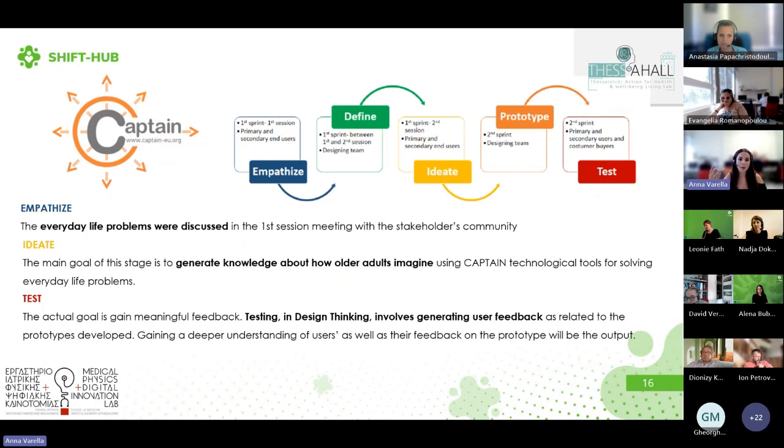Firstly, we empathize with the people, with the stakeholders. We talk, we discuss about their everyday life problems. We try to gather needs, try to understand the real problems that they face in their everyday life. Later on, the idea is to ideate. The main goal here is to generate knowledge about, for instance, how older adults imagine having use case scenarios, how they will use the forthcoming technology that will be developed during the project.